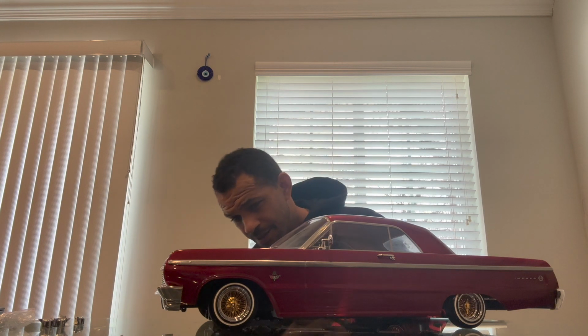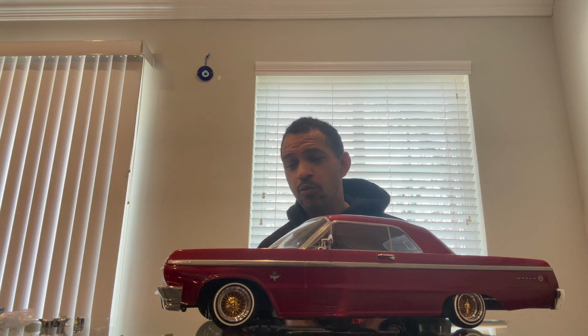Oh my gosh. Like, I'm not even exaggerating. The wheels look really, really good. I cannot wait till their gold version comes back out again. I know right now that they are sold out. So hopefully they come back with those.